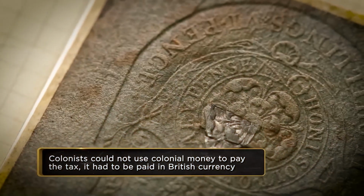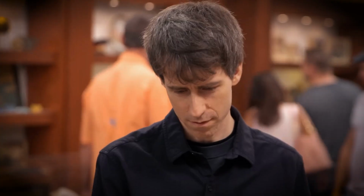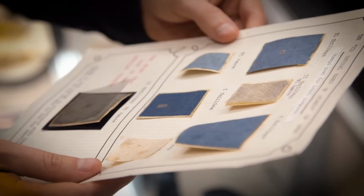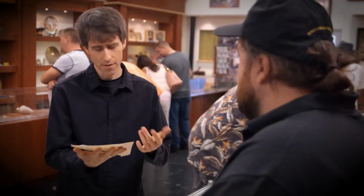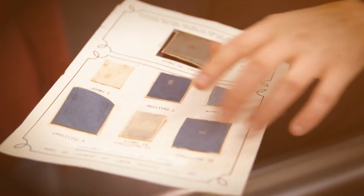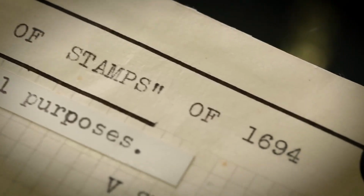Some of the stamps in the collection date back to 1694. I thought it was pretty interesting, but Rick wasn't around, and I figured even if he was, he'd call you down anyways. He would love this. Yes, you're right. These are really, really interesting. This is something that a collector has put together who collected British revenue stamps. These ones up here are from the 1694 series, which was for general use by the British.